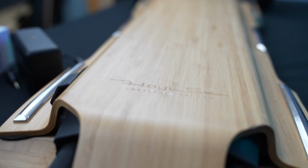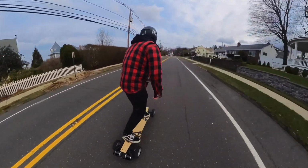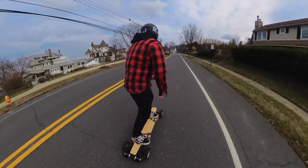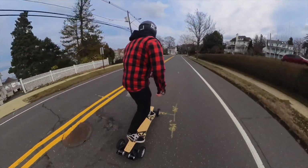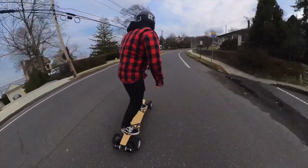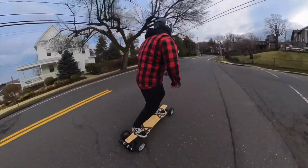Now, typically in the bamboo situation, you would think bamboo, bouncy, flexible. Not in this situation. The flex is a very stiff board, but it also does have a little bit of flex due to the trucks and the wheels, but it is overall a very sturdy platform. Carvability on this truck is absolutely insane, also due to the length and set of this deck and the looks. Like I said, it's a rideable piece of art.